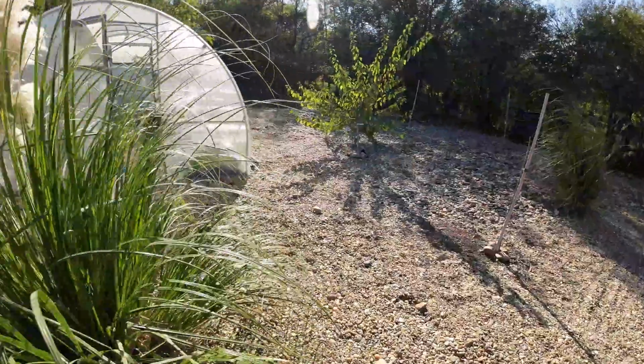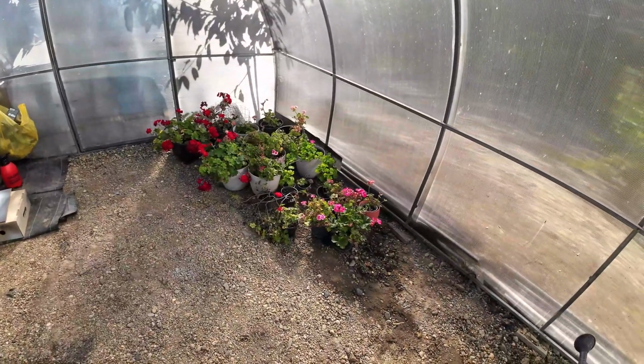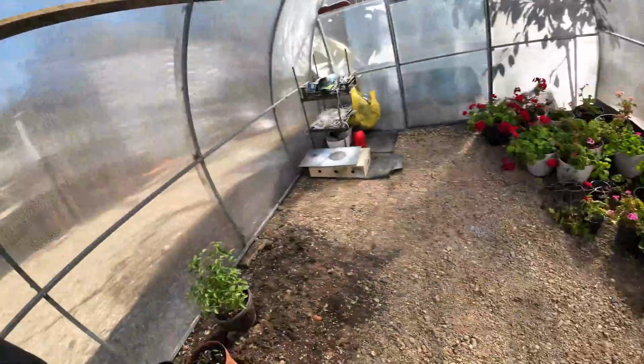Yeah, that's Sue's greenhouses. Is this where you keep the stuff for the winter for your flowers? Yeah, those are the geraniums that were out in the summer. This is usually in the spring, summer, full of tomatoes in this one. Absolutely chock-a-block.